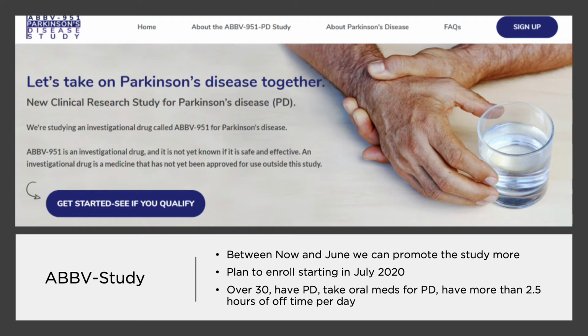So I think the eligibility requirements for the study are very reasonable. I think the impact of patient involvement for the study is very reasonable. It's not a very long, drawn-out study. And I think it's something that would be very approachable for patients to participate in.